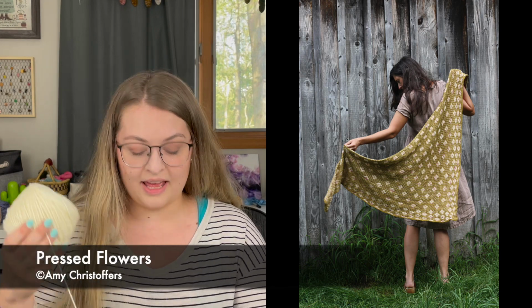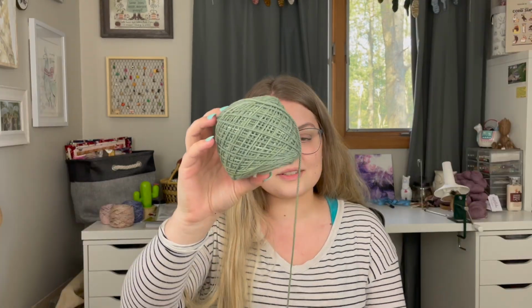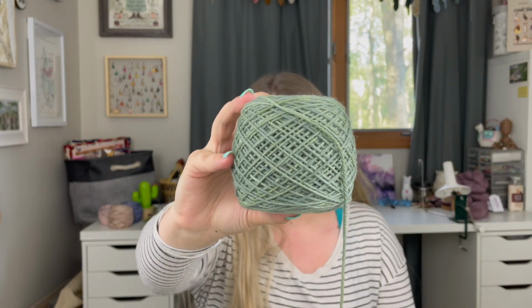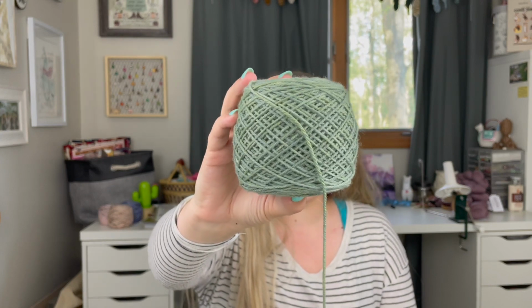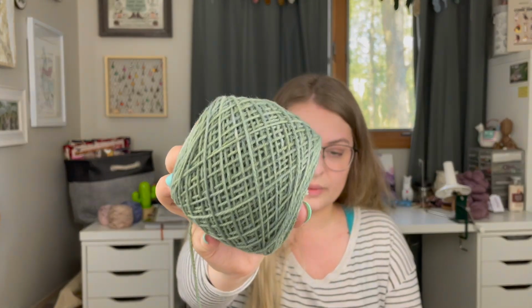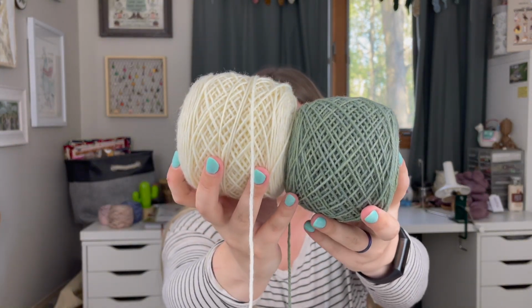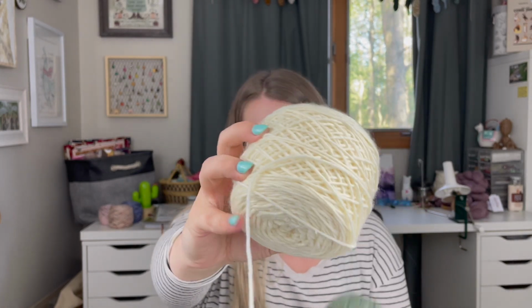I have options. So what I did end up doing for my pressed flower shawl, this is the yarn I ordered and it's gorgeous. This is from Woolberry Fiber Co. on their Berry Home DK base. It's a 100% non-superwash merino yarn, and I think it is locally sourced. It's really beautiful. This colorway is called Herb Garden, and I'm using my Birch and Lily Fiber Co. Birch DK 100% superwash merino in the color natural with it.